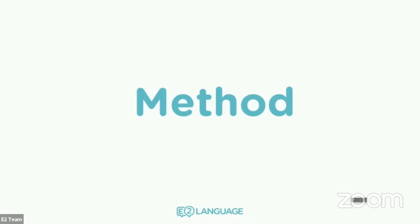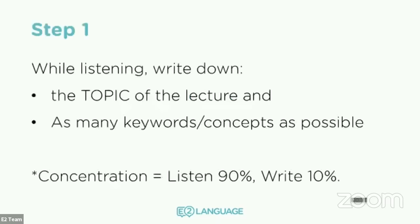Method. What are we supposed to do? Well, here's where it gets interesting. As I said, note-taking is critical here. So step one, while listening to the lecture, you need to write down the topic of the lecture.